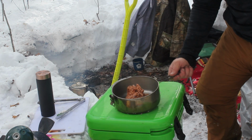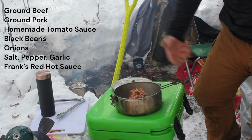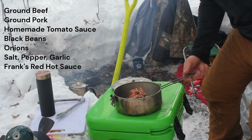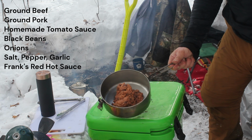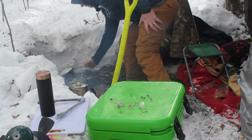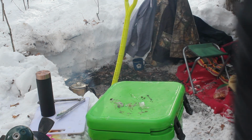Okay, so chili. I make a batch at home. A combination of beef, pork, hydrated beans that I do myself, and a little bit of spice, not too much. I'll put the recipe in the video. You just put it in the pot, lid on. We're just going to put it right next to the coals to warm up, and I'll show you what the next step looks like.